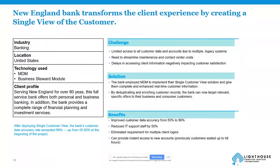And even for those companies and institutions that have done a good job, the onslaught of data coming from everywhere today is just hard to get your head around, and certainly very difficult to maintain. So they needed to streamline maintenance and contact center costs, and delays in accessing client information were negatively impacting satisfaction. I don't know about you folks, but when I call my bank and they say, "Can you hold, please?" and I'm waiting for 10 minutes and when they come back, they still don't seem to, quote unquote, get it, that can be frustrating.